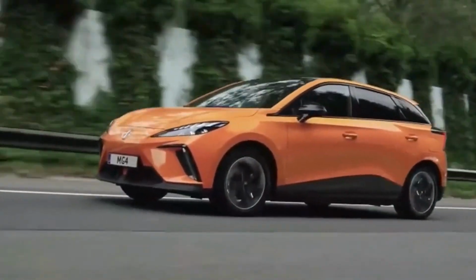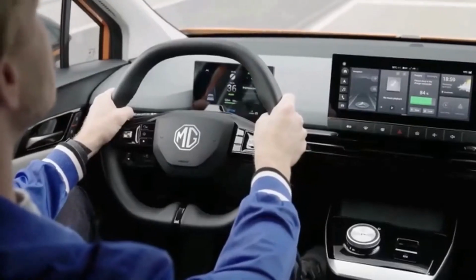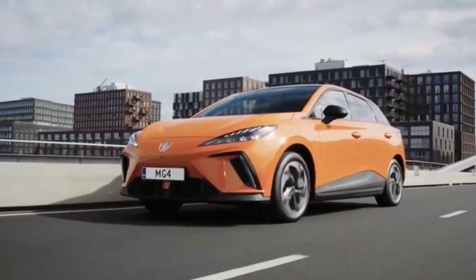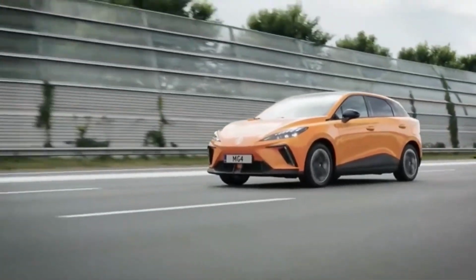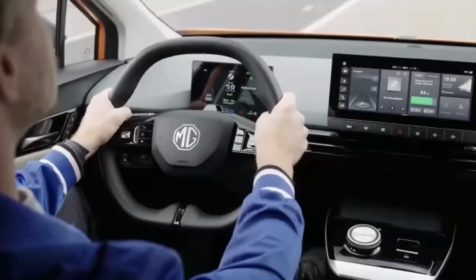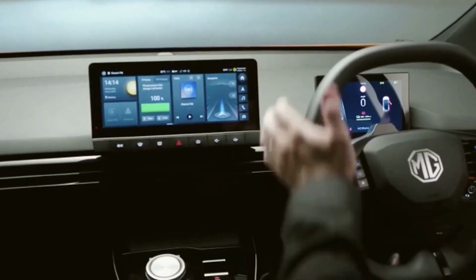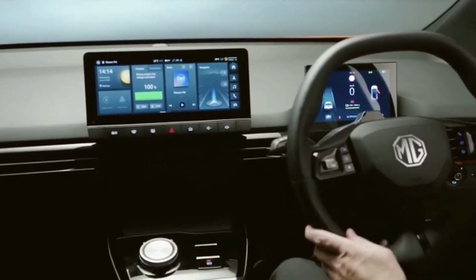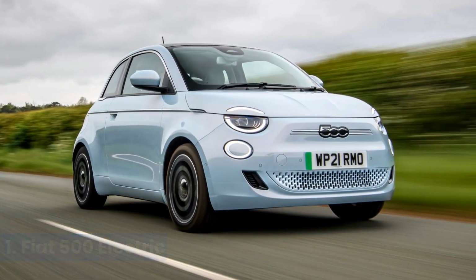The 4 EV is good to drive, with a rear-mounted motor giving plenty of performance. The basic model has a more than acceptable 218-mile range, but for just an extra £2,500 you can step up to the long-range car with 281 miles of range. All models are well equipped, and it's only a few areas on the interior that give away the model's budget price tag.